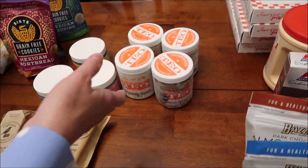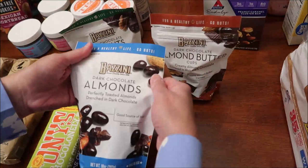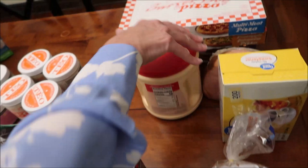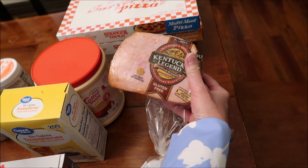At Marshall's, we bought these Bazzini. These are dark chocolate walnuts, dark chocolate almonds, and dark chocolate almond butter cups. And then at Walmart, we bought a loaf of bread. I found some more bars that Eric told me about. These are the Atkins Indulge Peanut Caramel Cluster Bars. And then we bought creamer for our coffee and sweetener for our coffee. And then Kevin bought more of the Kentucky Legend. This is actually barbecue flavored smoked ham.